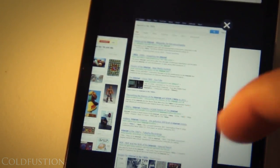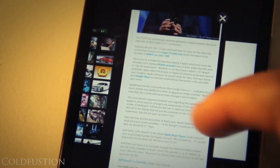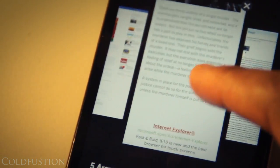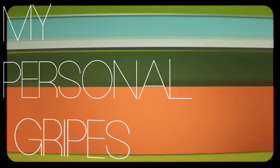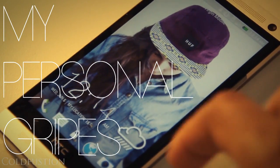So, we've learned that performance is great, but when it comes to some implementations of the software, HTC have done some puzzling things, and it turns out it's not all roses for the HTC One. Let's move on to some of the software aspects that I didn't like. First up, multitasking. Multitasking I found to be a bit fiddly. Let me show you what I mean.